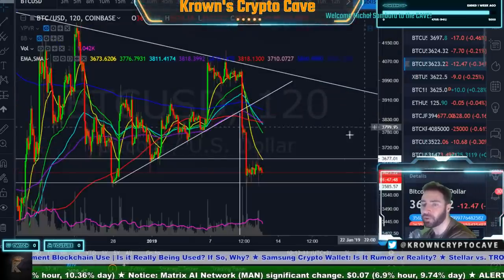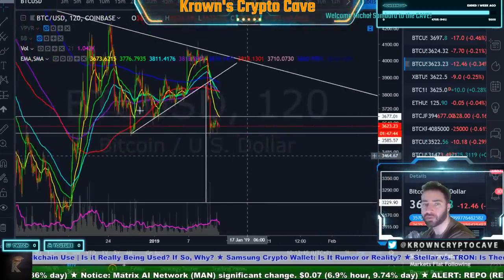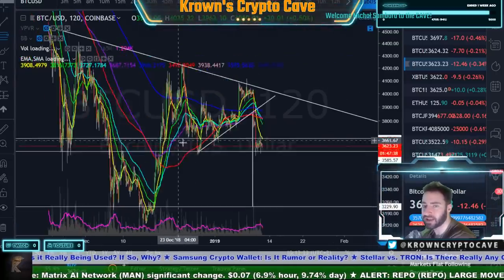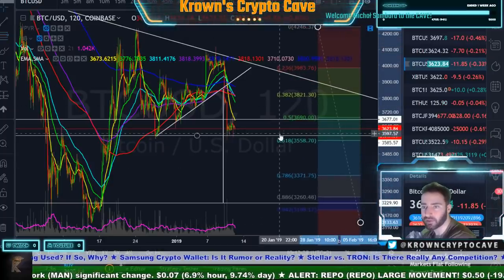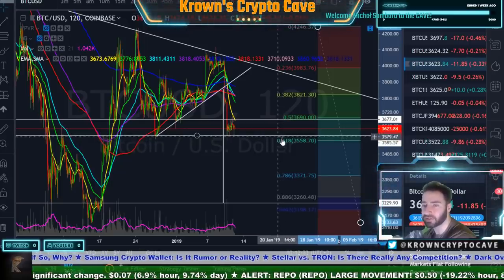There are a few things to be aware of in this area, though, because this area has been quite staunch around 3,600. The reason why, at least I believe, is because not only would it be your potential right-hand shoulder if you're looking at this as the inverted Quasimodo, but it would also be the 618 Fibonacci retracement, as you can see right over here, right around the 3560-ish area.